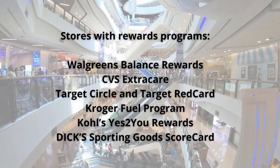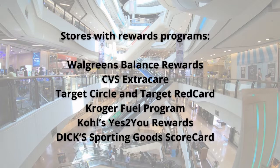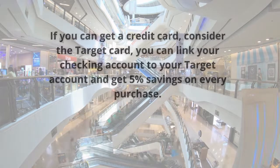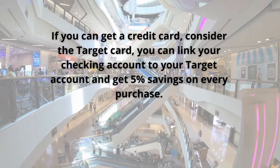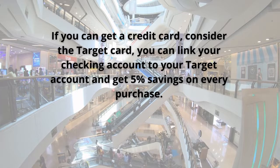Stores with rewards programs: Walgreens Balance Rewards, CVS Extra Care, Target Circle and Target Red Card, Kroger Fuel Program, Kohl's Yes to Your Rewards, Dick's Sporting Goods Scorecard. If you can get a credit card, consider the Target card. You can link your checking account to your Target account and get 5% savings on every purchase.